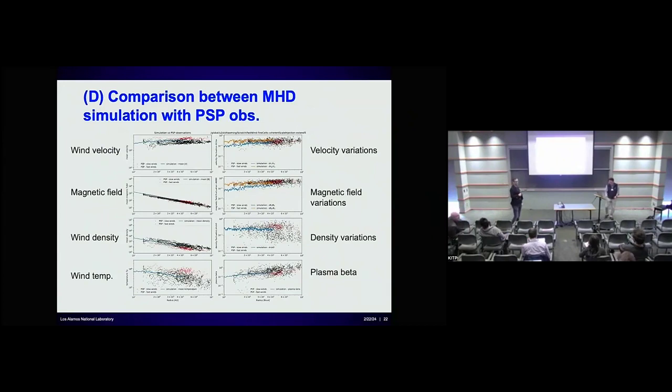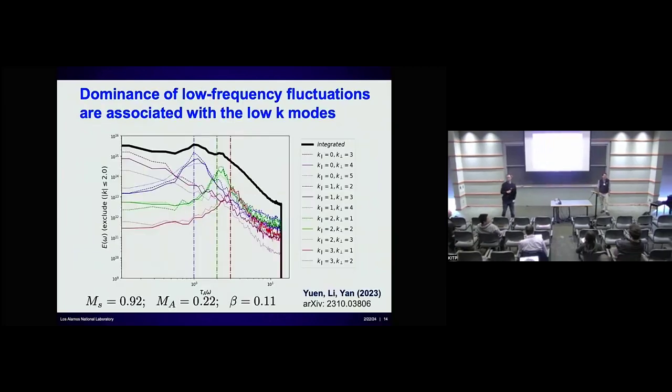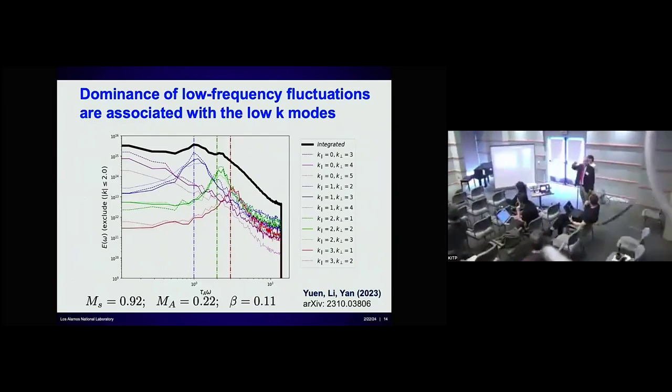Those results don't actually imply that there are non-wave-like fluctuations. The reason why those low-frequency curves all match nicely with slow, Alfvén, and fast is because they are all waves, but they're damping. If you Fourier transform a single undamped wave, you get a delta function. If you take a wave that damps its amplitude in time and Fourier transform it, it broadens out into exactly that form.